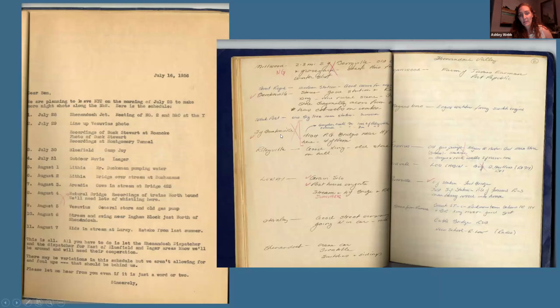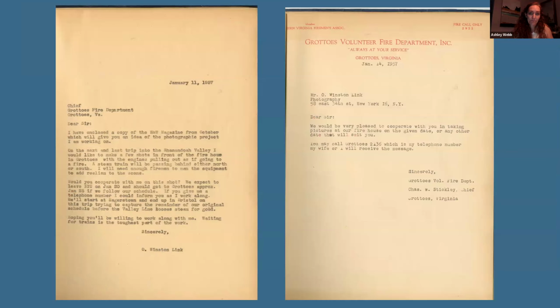So he had little check marks and crosses of where he felt might be good or bad places to photograph. And then once he figured all of that out, he detailed his plans to Ben Delaney, Norfolk and Western's PR rep. And this is a copy of what he sent him. Again, he would send these letters to people, and then he would make a copy for himself and keep the copy, so that way he would know what he had discussed with them. So that's what you see here on the left.